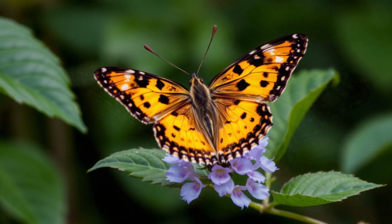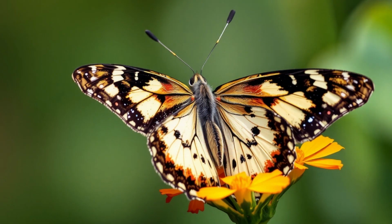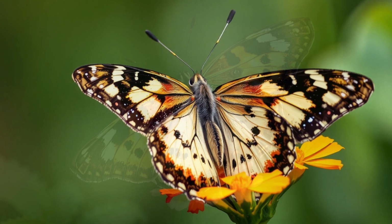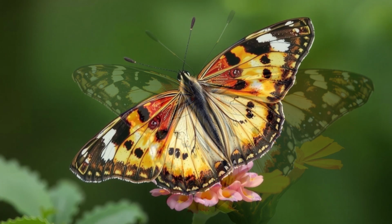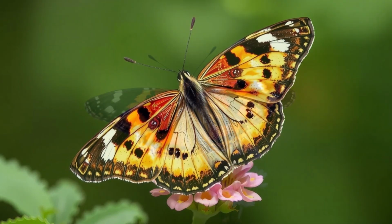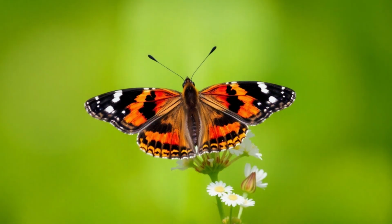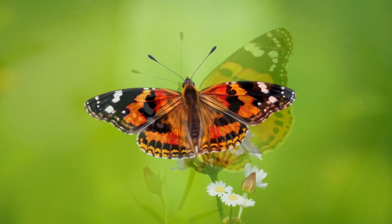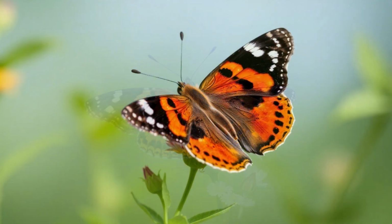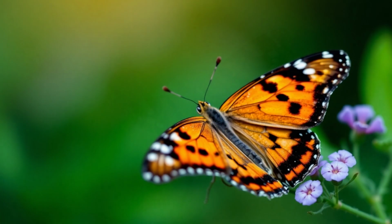White admirals prefer woodland edges and clearings, particularly in areas with mature deciduous trees. They're most active during morning and early afternoon hours and often return to favored perching spots along forest paths. Both species are relatively approachable when feeding, allowing patient observers excellent photography opportunities. Their feeding behavior often involves extended visits to individual flowers, providing ample time for observation and documentation.